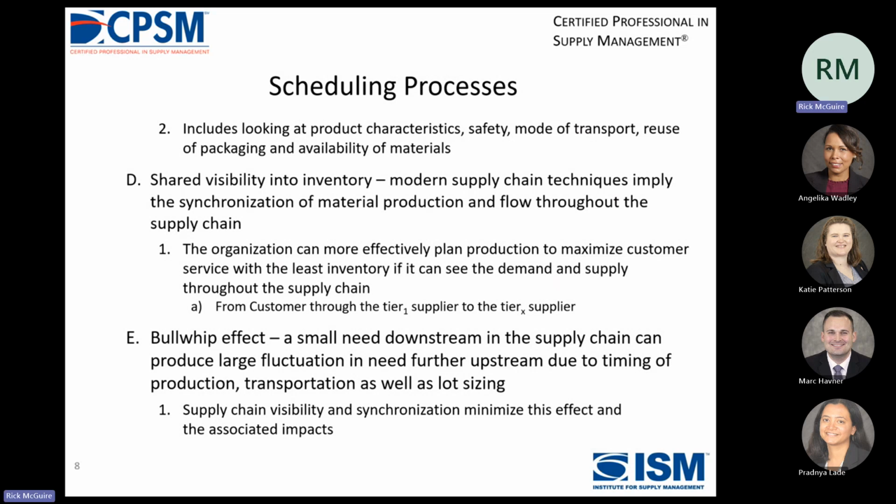And then you have the bullwhip effect, and you always see questions on this. A small need downstream in the supply chain can produce large fluctuations in the need further upstream due to the timing of production as well as lot sizing.